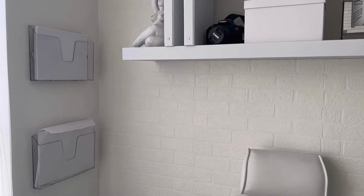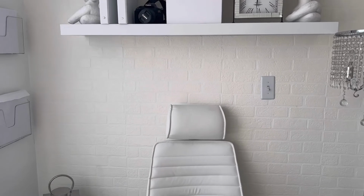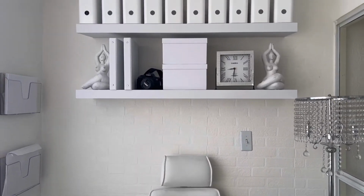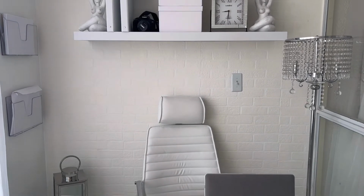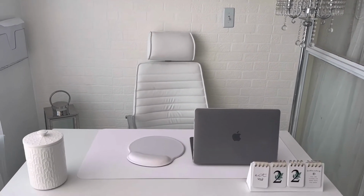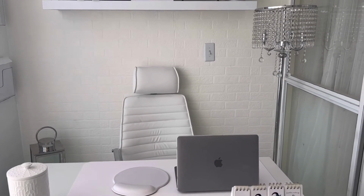Those I absolutely love. I got them from Amazon. And then you guys saw me do my wall. The wallpaper is from Home Depot. And I live for Home Depot's wallpaper. A lot of it is becoming discontinued. I don't know why, because I don't think wallpaper is anything that's ever going to be off trend.